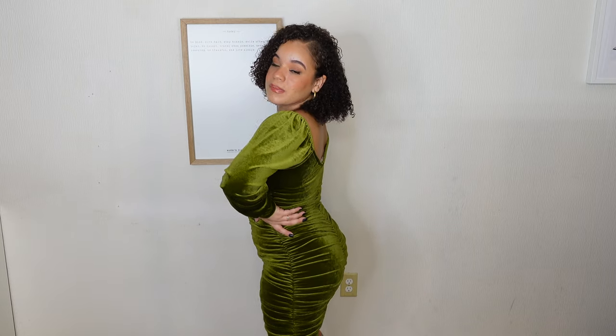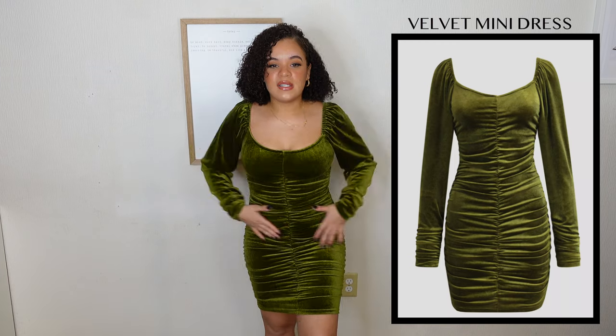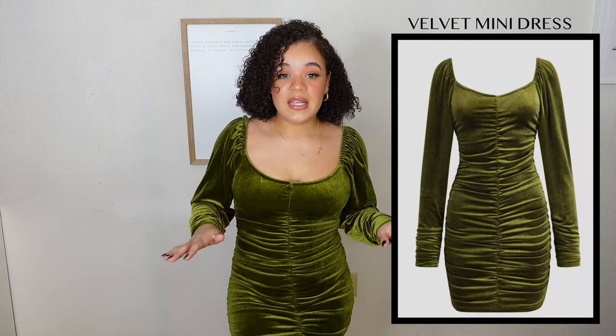So I actually really love this dress, you guys. It feels amazing. It looks really, really good as well. It's very flattering on the body. It's making my butt look great, which I'm not complaining about. Really cinching me up really nicely. It looks really, really good, you guys. Honestly, I have no complaints about this dress. I'm gonna give this one a 5 out of 5 because the fit is great.